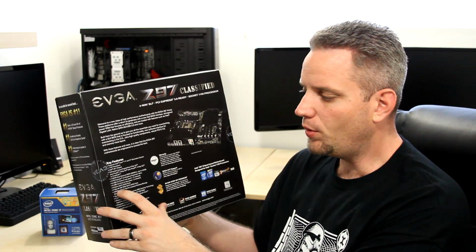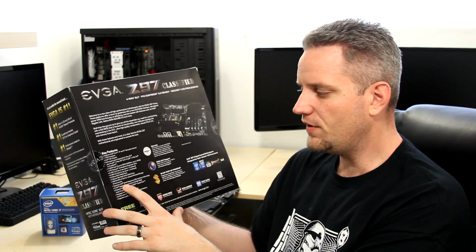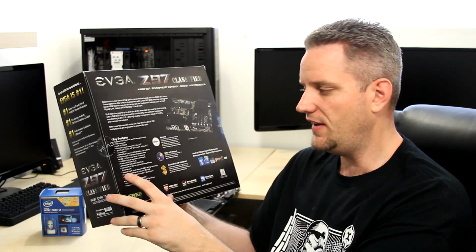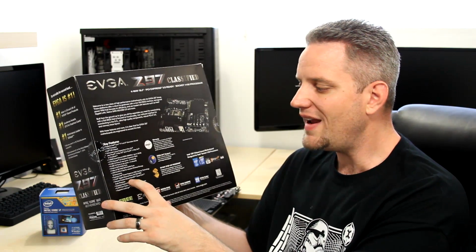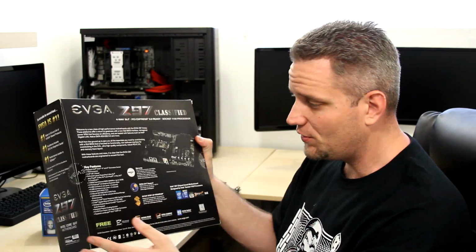6 gigabit per second ports, 2 Marvell SW RAID ports, has Intel Smart Response for SSD caching technology if you have an Intel SSD, and it has onboard Creative Sound Core3D quad-core audio processor. It actually has a built-in quad-core audio processor that is not Realtek. Everybody seems to be going with Realtek on their onboard audio, but this one actually has a Creative Labs or Sound Blaster built into it, which I think is really awesome.